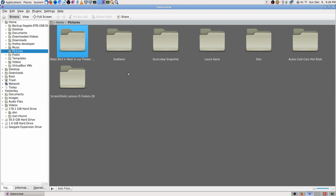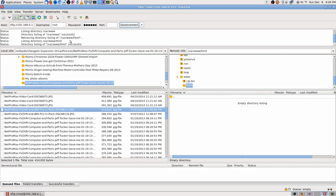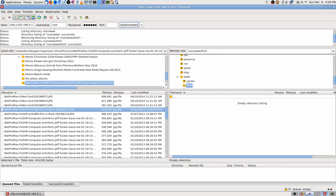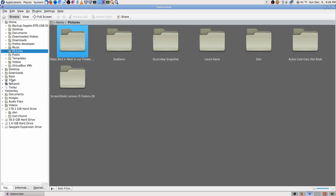How come I don't see any of the other folders? Where was I at a minute ago? I must have been on my backup drive. Yeah, I was on the expansion drive. Okay, so I had to go to my expansion drive. But it never did open up that picture, so that onboard viewer there doesn't work. That's something good to know. There's my expansion drive.